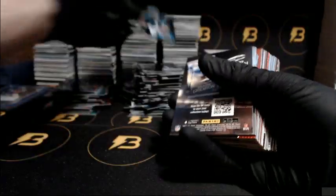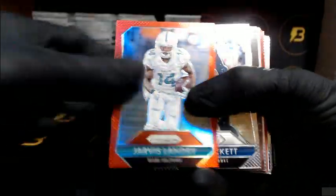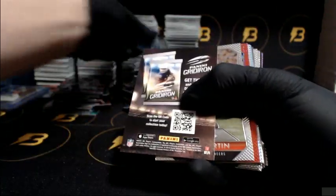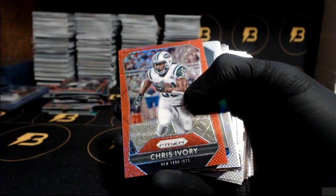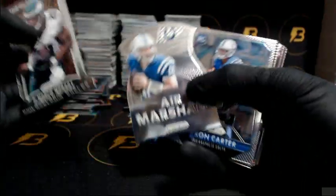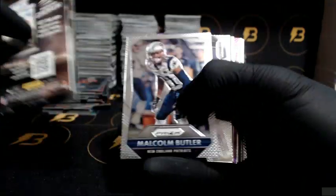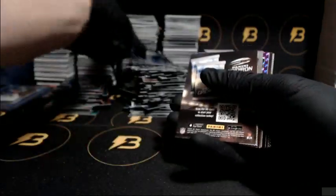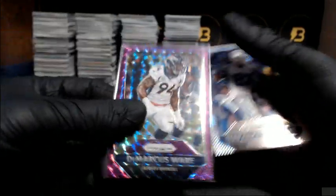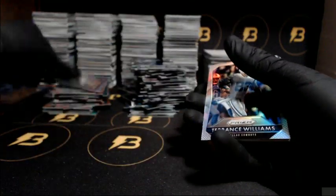We got Aguilar and Coleman. Landry. Lockett, rookie. Got a Freeman. Got Chris Ivory going to the Jets to 99. Bennett, Silver. Bryant and Johnson. And out of 50, going to the Broncos, DeMarcus Ware. Not bad, good looking card.